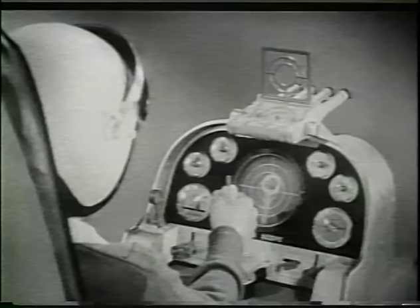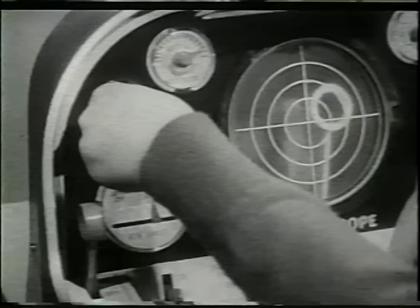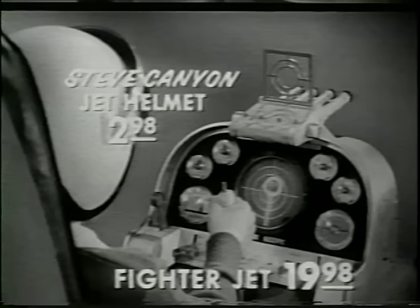Three. Four. Flying in Ideal's electronic fighter jet is like flying a real jet fighter. You work the throttle, indicators, radar scope, and warning light. You control six moving targets, fire four rocket guns. Buy Ideal's fighter jet wherever good toys are sold. It's a wonderful toy. It's Ideal.